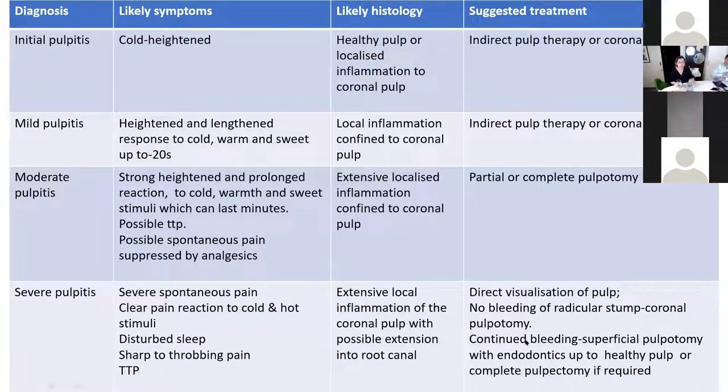And when we're doing the treatment, actually this is the first clue that we've got to what the level of inflammation is going to be. It's direct visualization of the pulp. And if we find that once we've removed the area of pulp close to whatever the causative factor is, in this instance either a restoration or caries, there's no bleeding after we've done the initial resection, say a couple of millimetres, then we can proceed with a coronal pulpotomy. But if we've got continued bleeding and every time we try to resect the pulp, we get continued bleeding that doesn't stop within 5 minutes, then we might be erring on the side of a complete pulpectomy.